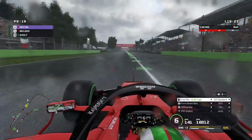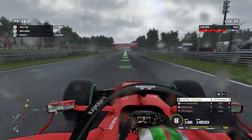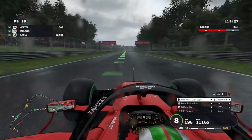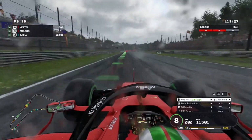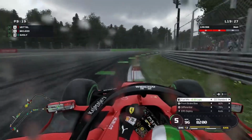Oh, I got another warning as well. Raikkonen is... Oh no, or is it Magnussen? No, Magnussen's in the lead. Magnussen leads the Italian Grand Prix. Wow.